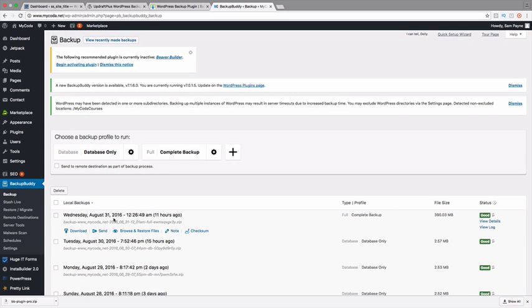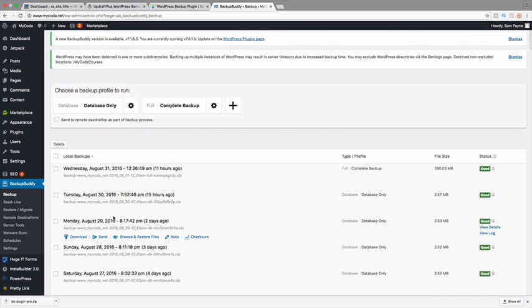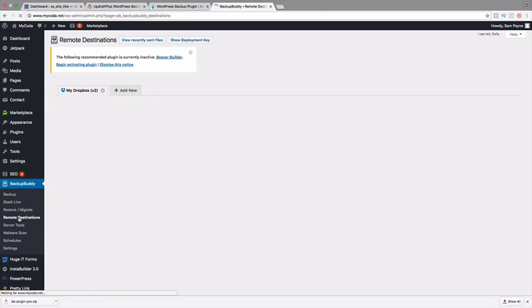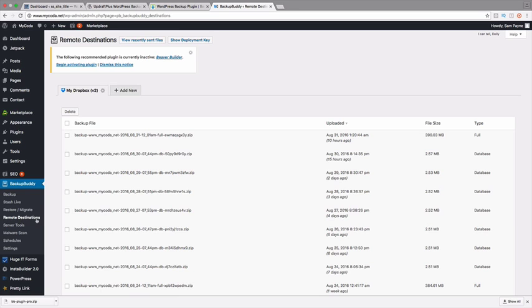Now if you want to use Backup Buddy, this is where it is, and it is brilliant. The way you can do this is you can set schedules. So let's just click through here. It says here that daily I have a database one, weekly I have a weekly backup. If you go to your settings, to remote destinations, this is where I've set it up, so it literally backs up to my Dropbox folder. It will take a backup, export that file, and send it straight to my Dropbox folder. So not only have I got it in my site in my backups, I've also got it in my Dropbox. If I go to my Dropbox folder, it's in there. So it's a really good piece of software.